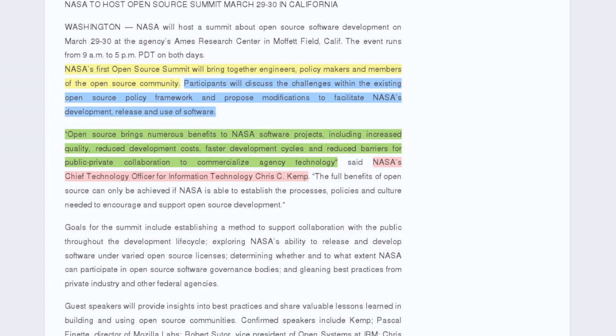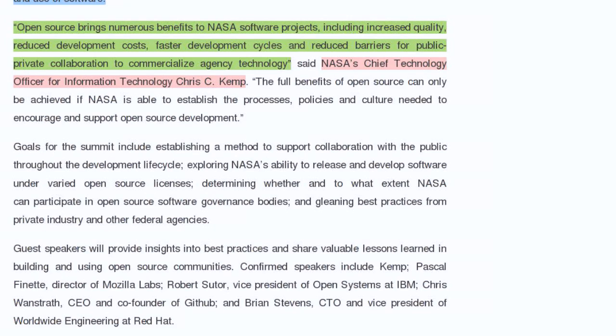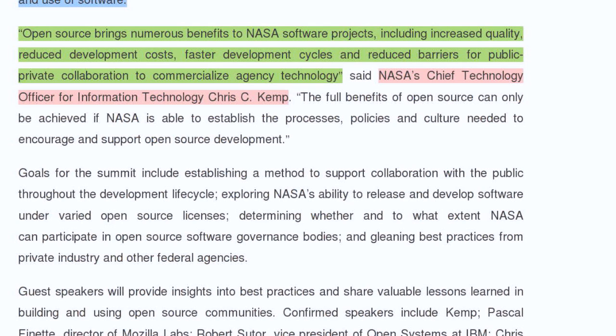NASA's first open source summit will bring together engineers, policymakers, and members of the open source community. Participants will discuss the challenges within existing open source policy framework and propose modifications to facilitate NASA's development, release, and use of the software. Awesome. So it sounds like maybe there's some things they have concerns about in order to adopt it. But then they follow this up, which I think you should almost go to the show notes and grab this quote if you ever want to convince a client or a boss to deploy Linux, because I think NASA just made the case for you right here.